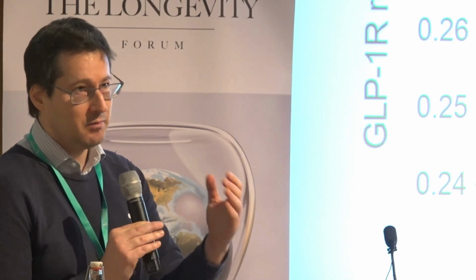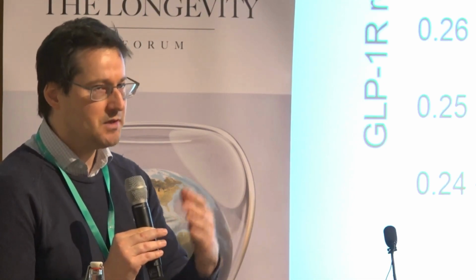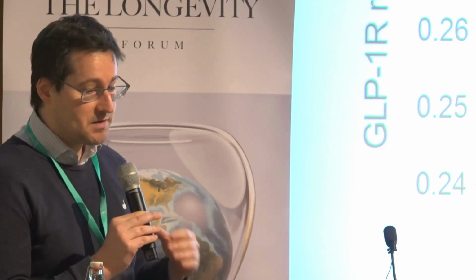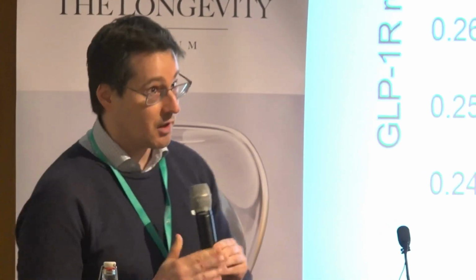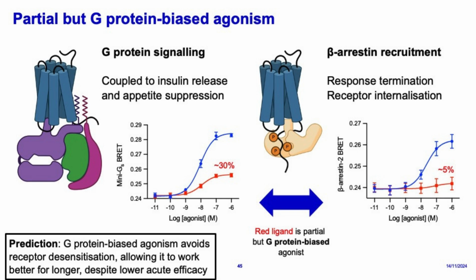By that I mean signs of improved tolerability, and this is compared to the more standard full agonists, which otherwise I would have expected would be better. So why is this? We think this could be related to something called biased agonism.